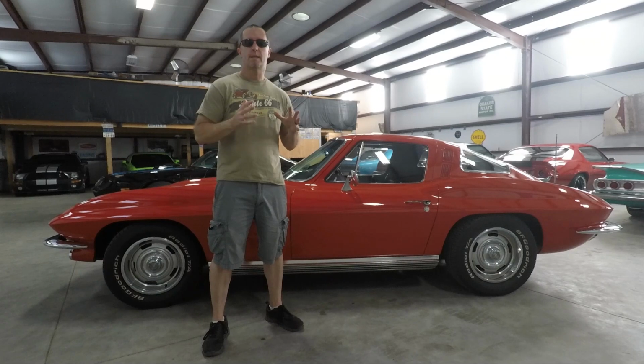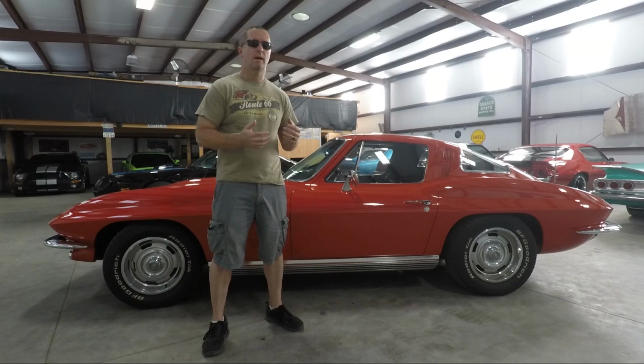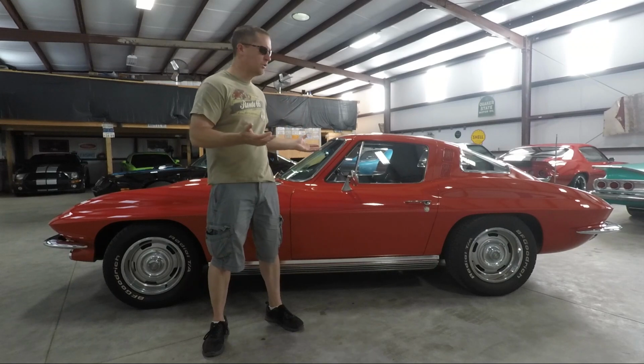For me, the best looking Corvette, bar none, is the C2 design. And it was the shortest lived generation Corvette. I mean, this thing only ran from 1963 through 1967, so basically a 5-year stint. But the design was just amazing.